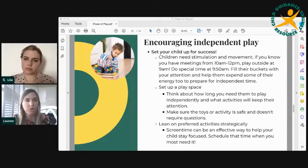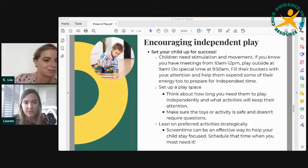Another thing to think about is what your child needs from you. So if you are about to go on a work meeting for an hour, something you might think about is, has your child moved around, gotten their energy out, been stimulated before then, before we ask that they are independent and quiet and busy for 20 minutes to an hour. So this first point here speaks to that stimulation and movement.